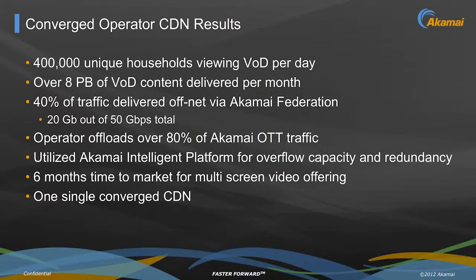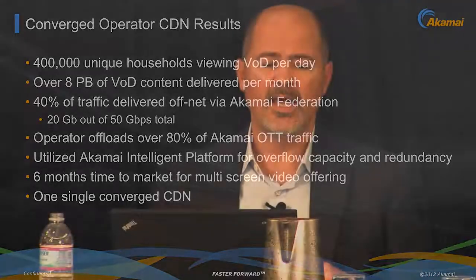Final results of the project, which is still growing. The traffic tripled the first year, let's say that. I don't know what it'll do next year. About 400,000 unique households per day, about 8 petabytes of data per month. About 40% of the traffic delivered off-net via Akamai Federation. About 80% of the Akamai traffic offloaded, so they get an OTT savings, overflow capacity from Akamai.